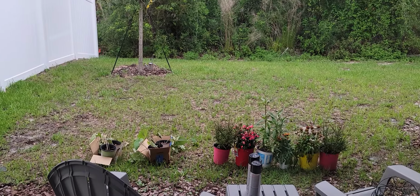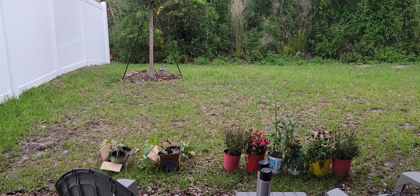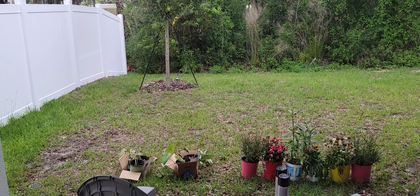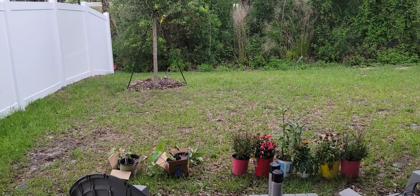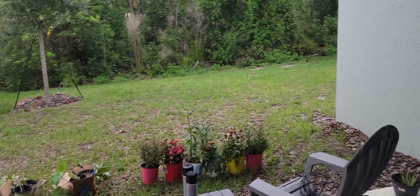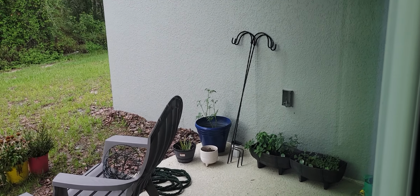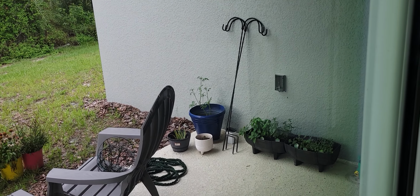I did buy some ubes. I'm gonna have a couple trellises out here, and I'm gonna grow the ubes up over the trellis because they really like something to climb on, and then I'll be able to have those as food. And then over here, I'm trying to keep you guys away from the screens. Over here, I just have some herbs and a tomato.